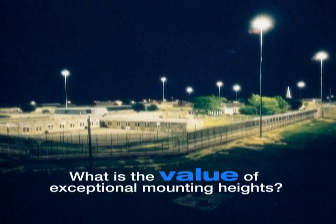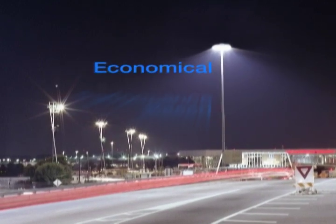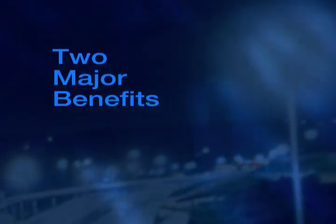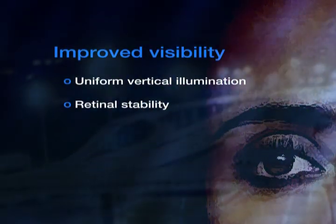What is the value of exceptional heights, or more specifically, mounting heights greater than 40 feet? The value is economical and performance-based. Let's consider two major benefits. The first is improved visibility, or more specifically, uniform vertical illumination and retinal stability.